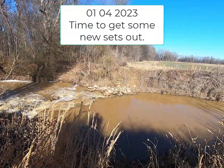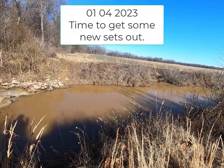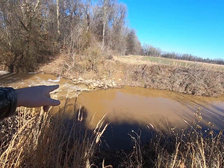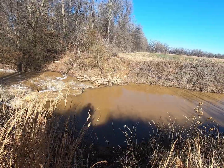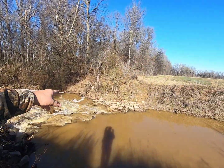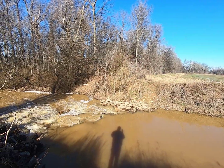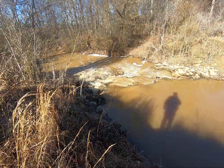All right, guys, it's the next day. You can tell the water's still rolling here. No need to even get down there and try to walk across those concrete blocks. Just too dangerous. The water's up. It's got all of our drowning rods underwater. It's even got this set down here we had for the cat underwater right now.